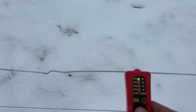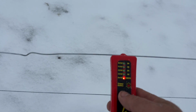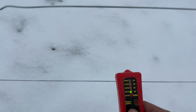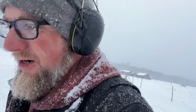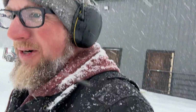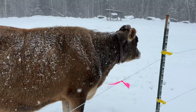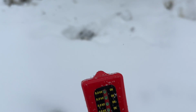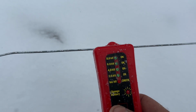8. 2.5. Nothing. All right, we'll check it on the other side of this gate. I'm not hearing anything arcing. I think it's just that we are missing a jumper. Azalea, you liking the snow? Chewing your cud? So 8, 8, 8. All right, so we're just missing a jumper over on that side.